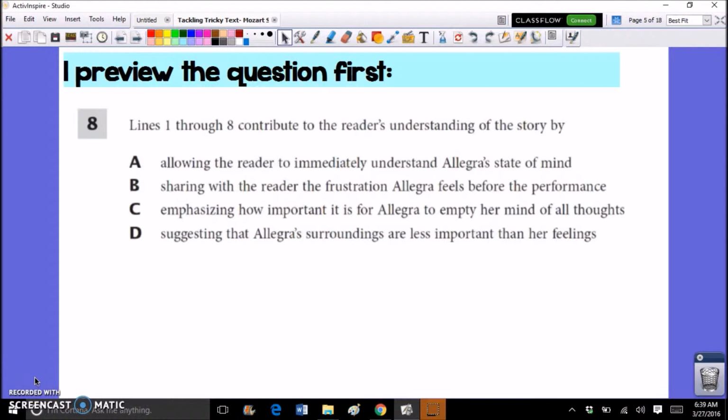All right, so now we are going to apply the tackling tricky text strategy to a passage. This passage comes from the 2015 New York State ELA exam for 7th graders. It's called the Mozart season. Another strategy that I always like to use during a test is to preview the questions first. This is especially helpful with a text that is difficult because a lot of times the questions themselves and the answer choices will give you a preview of what the story is about.